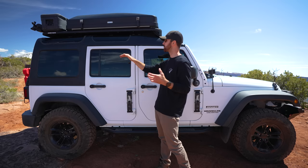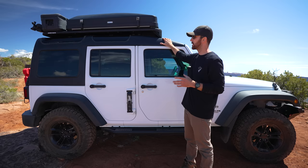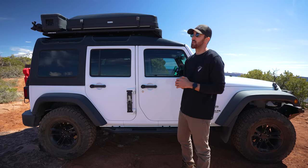So this is the Rhino Rack Maximus 3. I wanted this rack just because it was super well sized and it fit accordingly with the Smitty Built hardtop. The pre-drilled holes, I did have to widen the steel holes a little bit on the Rhino Rack mounts, but it fit really nicely and I didn't have to do any drilling into the Jeep or into this hardtop itself, which was nice. Up front here, we've got a Rhino Rack wind deflector.